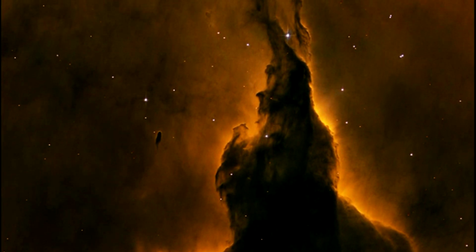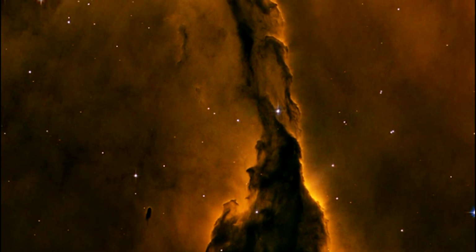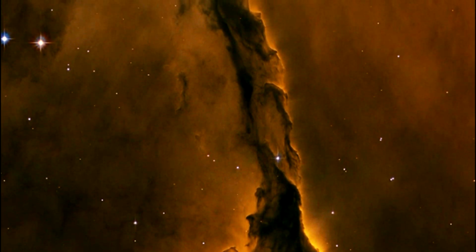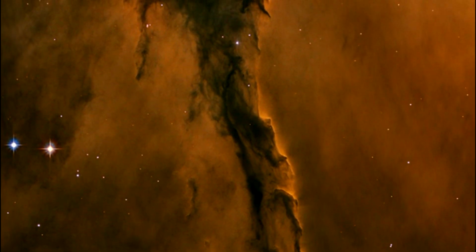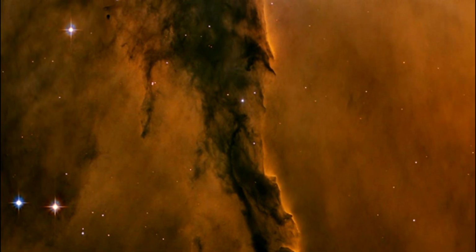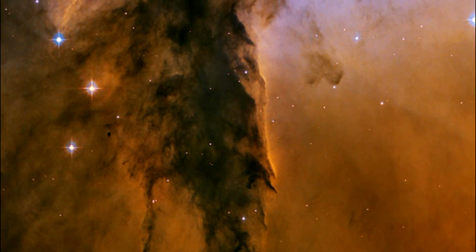This soaring tower is 9.5 light-years, or about 57 trillion miles high. The bumps and fingers of material in the center of the tower are examples of eggs. These regions may look small, but each one is roughly the size of our solar system.